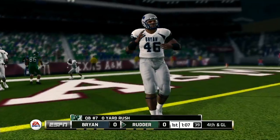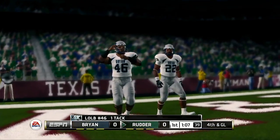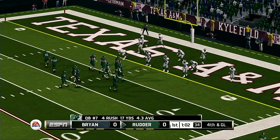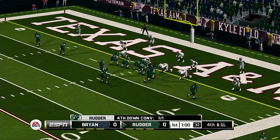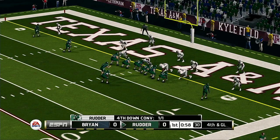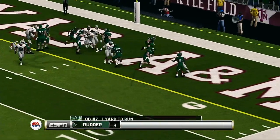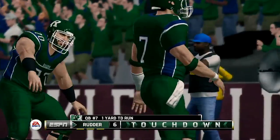And down he goes around the 1-yard line. He keeps it and picks up maybe a yard. Can the defense make a stop? Fourth down and goal to go. We're at the 1-yard line. And he's in there. Touchdown.